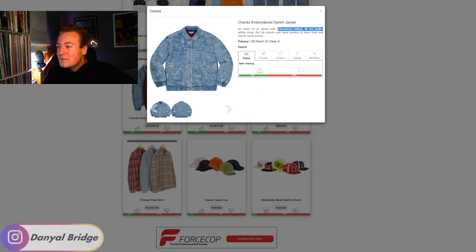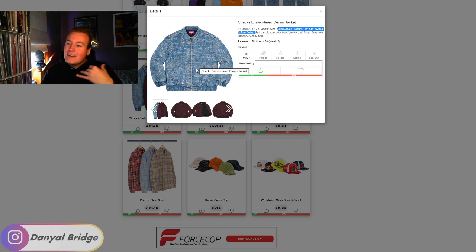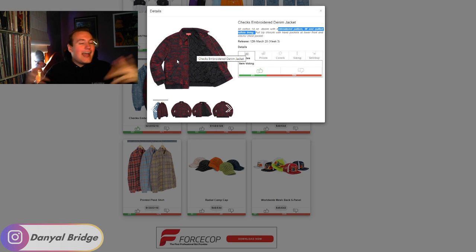Embroidered pattern, fill and quilted lining. Look at that. You want to stay warm in winter? You get a quilted denim jacket with embroidered cash money checks on them. What else could you want? I honestly think this is a sick piece. I don't know what people are on about. Full zip closure with hand pockets at lower front and inner chest pocket. It has 3 pockets on it, 1 here, 2 down below.